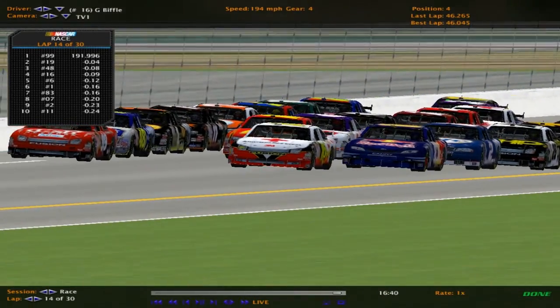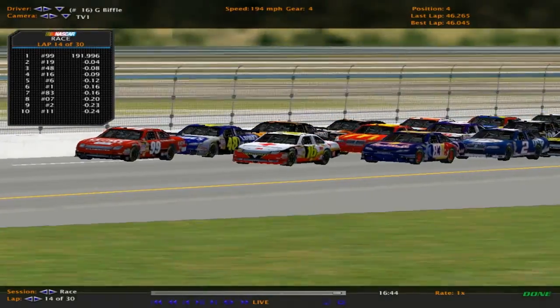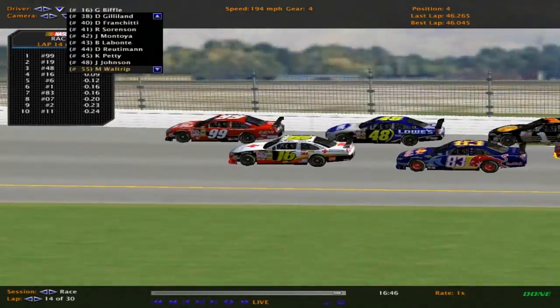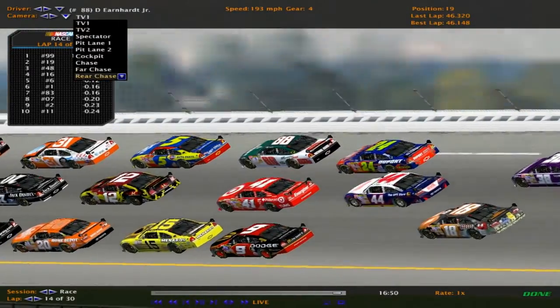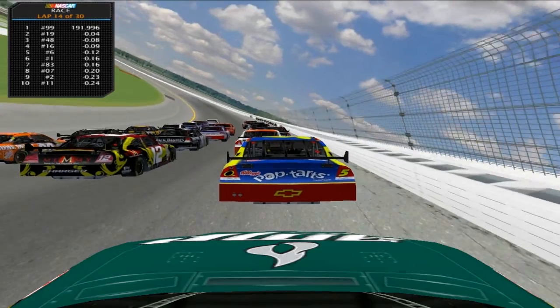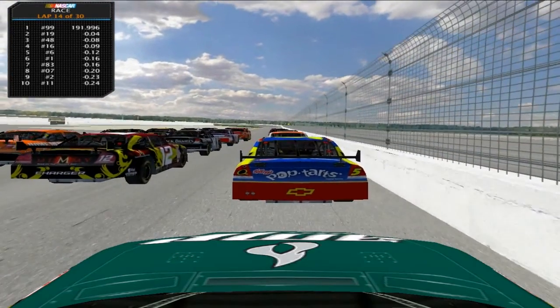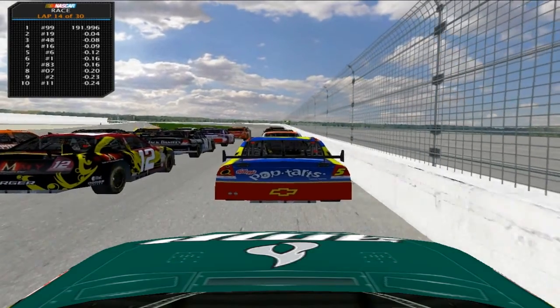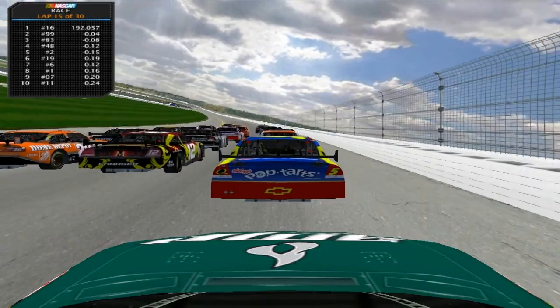Let's go right on board with Dale Earnhardt Jr., the 88 car. He's in the back of this lead pack. Let's ride on board with him. We're 3 by 3 by 3 by 3 all the way around this racetrack. Looks like Mears might have got the wall.